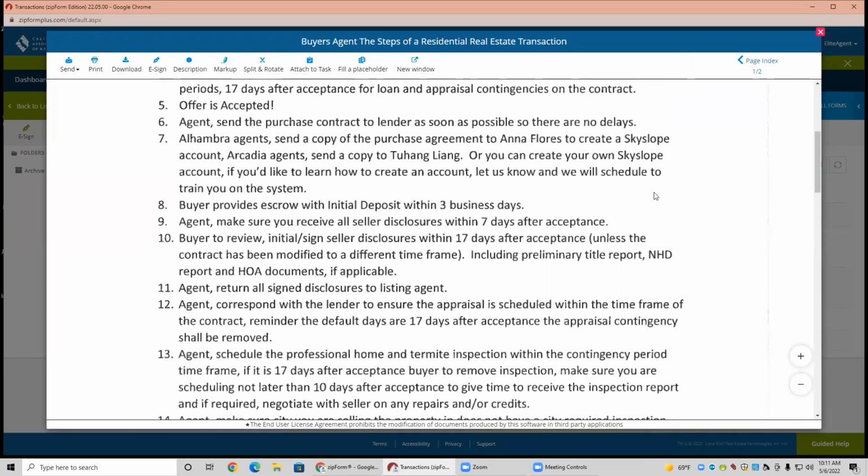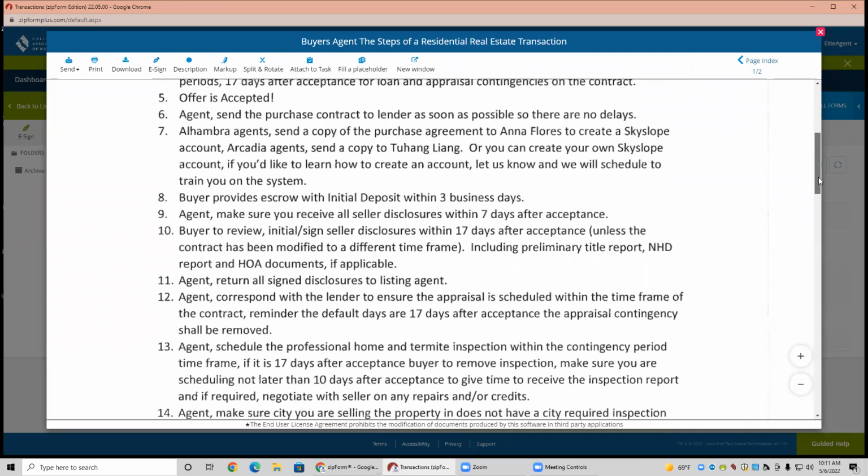So now, congratulations on step 5, your offer has been accepted. Once your offer is accepted as a buyer's agent, I always recommend that you get the purchase contract to the lender ASAP so that they can start working on that file. So once you're accepted, you have your fully executed contract and all the counteroffers and or addendums that go with that offer. Shoot a copy off to the lender right away. They'll appreciate it and they can get working immediately.